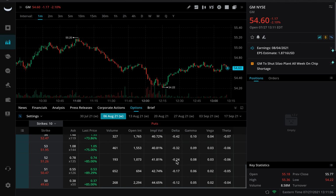You also have delta. Delta tells you how much the value of this option goes up or down by with a $1 increase or decrease in the share price. So if GM goes up $1, the value of this contract will go down by 24 cents a share. Again, there's 100 shares, so it's going to be $24. But if GM goes down by $1, the value of this contract would go up by $24.